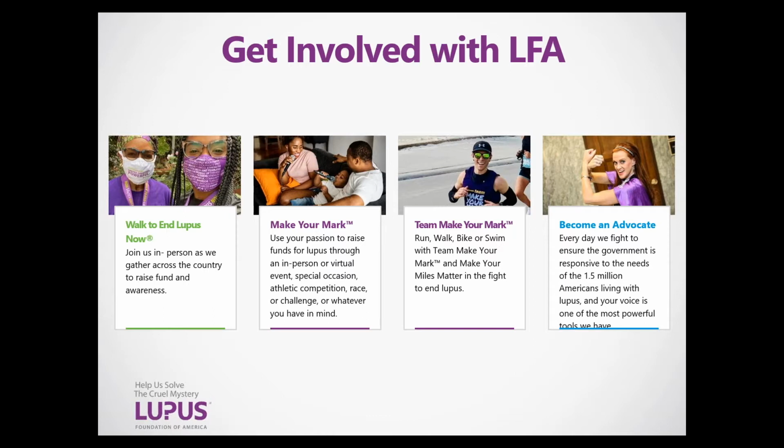programs. And then finally, your voice is one of the most powerful tools we have. We are the leader in stimulating federal support for lupus. We've generated more than $615 million for lupus research and education in the past 5 years. And every day we fight to ensure the government is responsive to the needs of the Americans living with lupus. And so you can also visit our website to sign up to be an advocate.